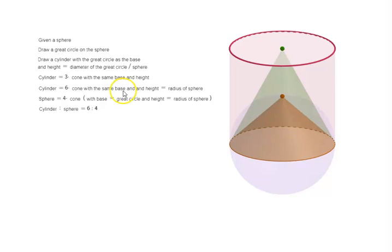Here also the cone has the same base as the great circle and height equal to the radius of the sphere. So the volume of the cylinder is to the volume of the sphere is equal to 6:4. We can write it as cylinder is equal to 6/4 of a sphere, or if we simplify it, the volume of a cylinder is equal to 3/2 of the volume of the sphere, or 1.5 times the sphere. Pretty straightforward. But to be able to arrive at this result, we have to go through all the propositions in between that we have looked at previously, which allow us to come to this conclusion.